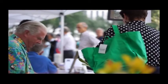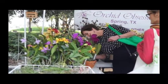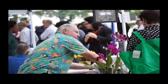Houston is a wonderful place to have orchids because of our humidity. And most orchids like a lot of humidity, so we do very well here. Don't be afraid of orchids. Orchids get a bad rap for being difficult to grow, and they are not. And what I try and teach people is benign neglect. Water them once a week, keep them out of direct sun, and leave them alone.